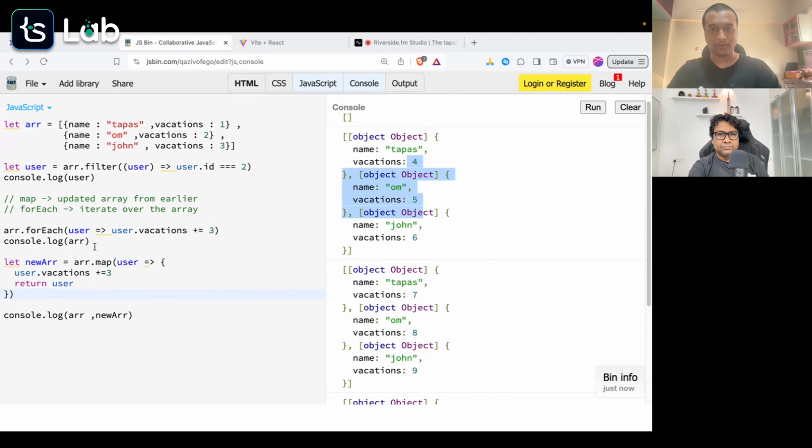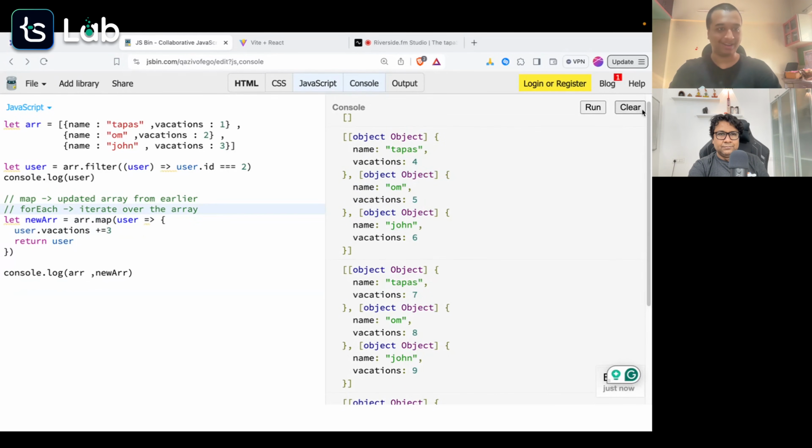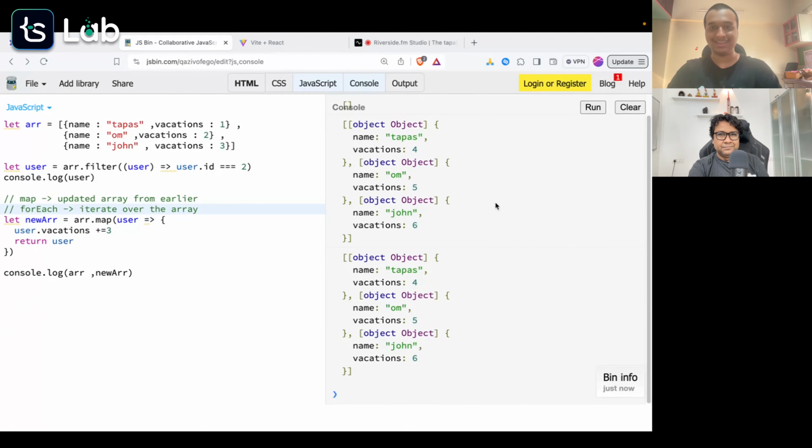So earlier, 4 5. Okay, I think I should not iterate over it first. So what is going to happen now? We have a map through the array, and we have returned user, and then why is it that we have gotten the same results over here? This is an interesting case. Why are newArray and array returning the same thing?